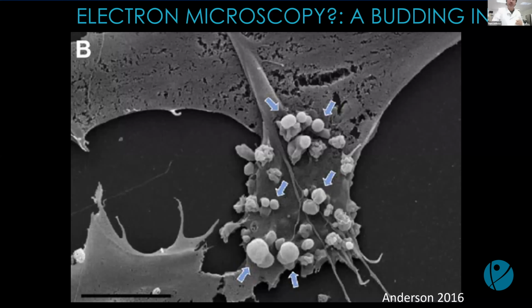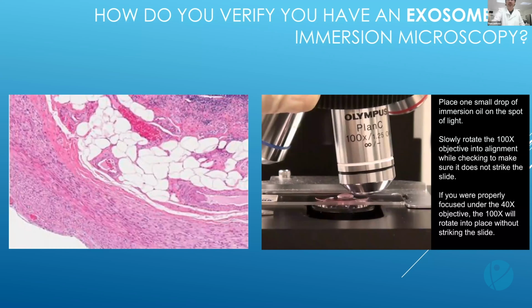If we could do electron microscopy every day, we could see our exosomes. But you know what? This electron microscopy doesn't tell us where those exosomes come from. We can't see the surface markers on those. So we don't know if it's just a bleb or if it came from, like I said, the endoplasmic reticulum, the Golgi apparatus, or whatnot. So we can't see them on a regular microscope, even with a 100x oil immersion system.